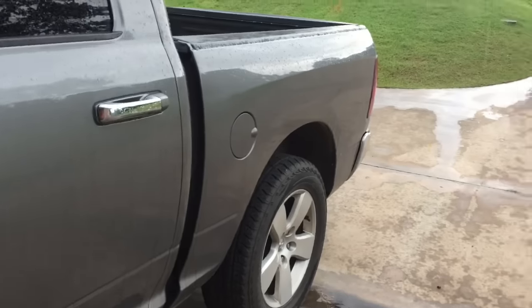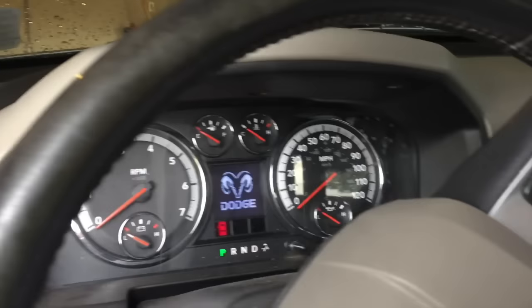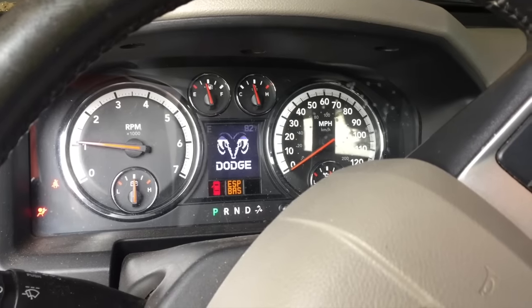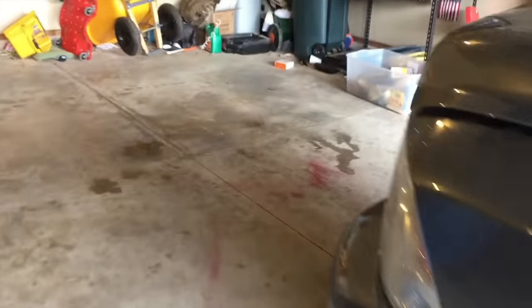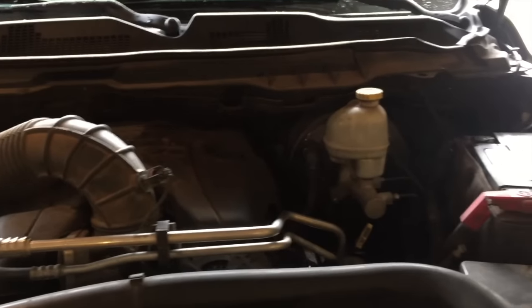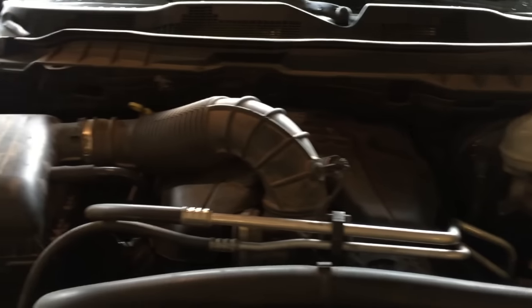It's running just fine. And just so you don't think I'm a liar again, let me go ahead and turn this thing on so you guys know this thing actually runs. Yep, starts right up. Looky there, a Hemi engine.